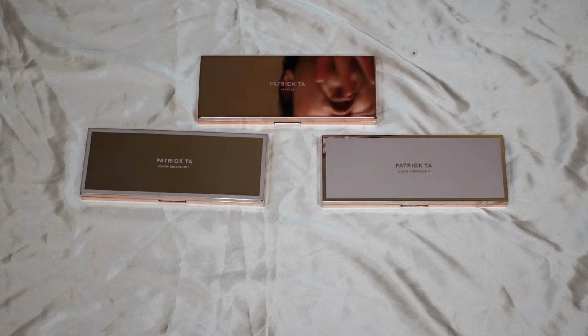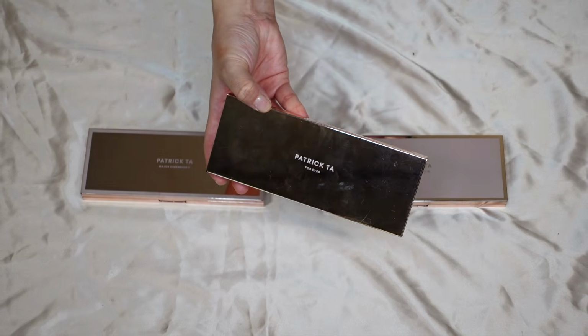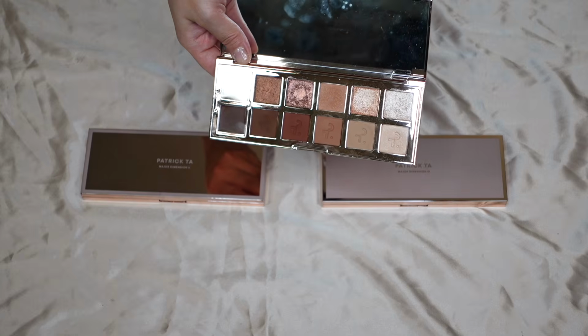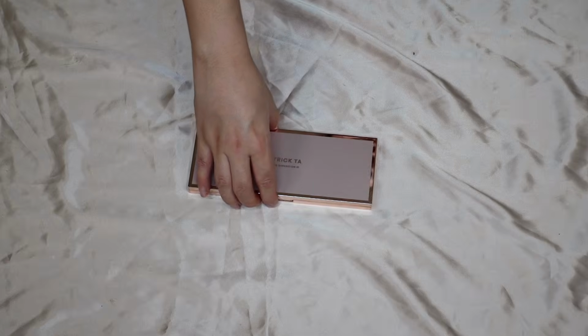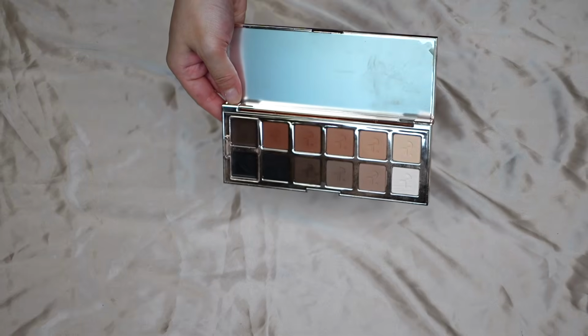I am gonna keep all three of my Patrick Ta palettes. Major Dimension 1 is mostly neutral, but I would say it does lean a bit warm toned. I don't use this one quite as much as the other two, but I do really like it. Major Dimension 2 is a warmer and rosier palette, super pretty as well. And then Major Dimension 3, this one is all matte, and I would say this one is my favorite.